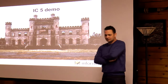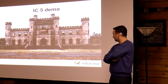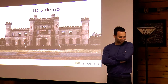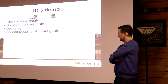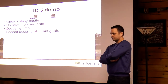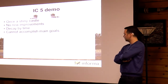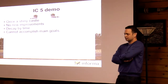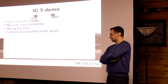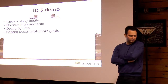So the IC5 demo is like a shiny castle with all these nice features, but it's getting rotten more and more. We all know that. It's got no new improvements, it decays by time, it can't accomplish its main goals, which is attracting people who don't know anything about Perl, don't know anything about Interchange, and who could just install it in a really short amount of time. Actually, this part I think never worked, that you could just set it up in like 10 minutes and have the stuff running, unless you really knew what you're doing.